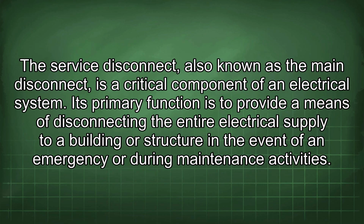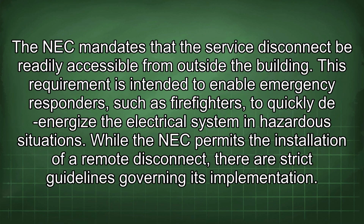The service disconnect, also known as the main disconnect, is a critical component of an electrical system. Its primary function is to provide a means of disconnecting the entire electrical supply to a building or structure in the event of an emergency or during maintenance activities. The NEC mandates that the service disconnect be readily accessible from outside the building. This requirement is intended to enable emergency responders, such as firefighters, to quickly de-energize the electrical system in hazardous situations.